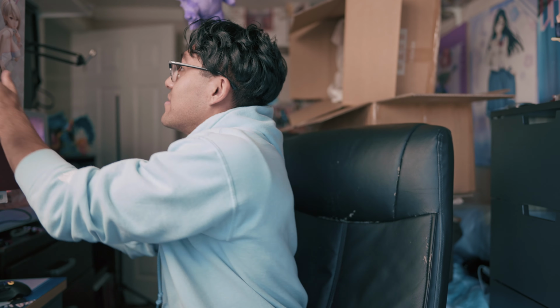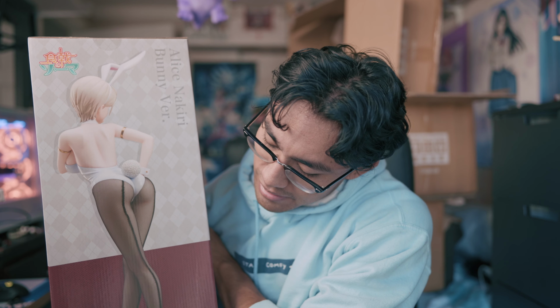I'll clean that up later, man. This is disgusting, but she is not. Yeah, so this is the backside, I guess, from Food Wars, and then the sides.